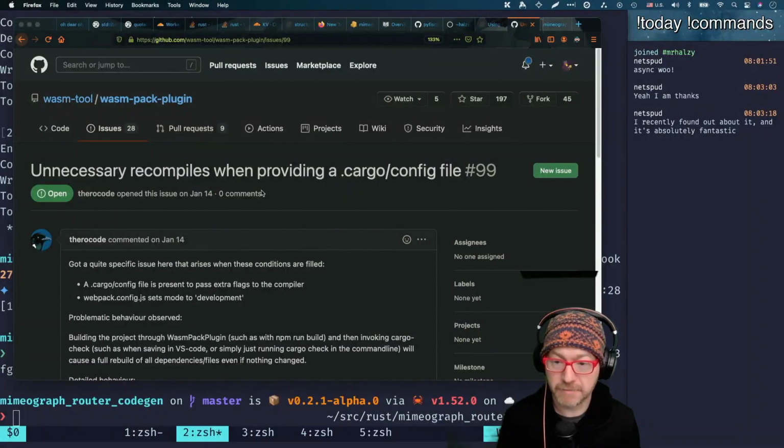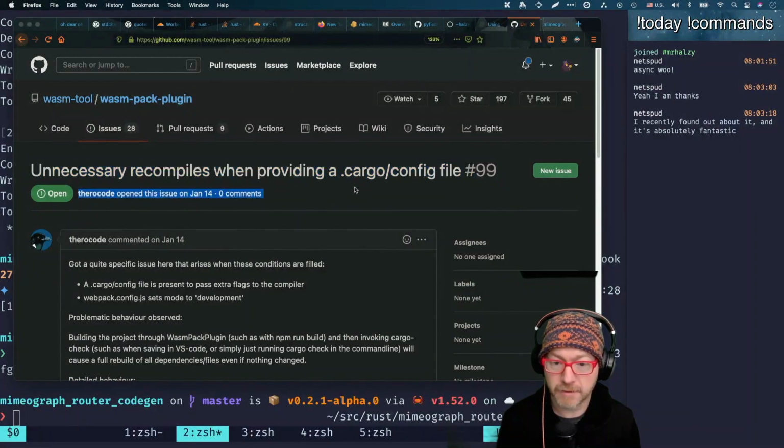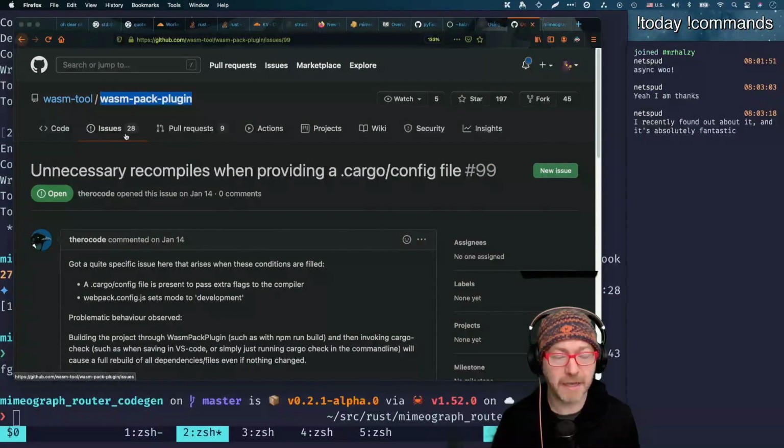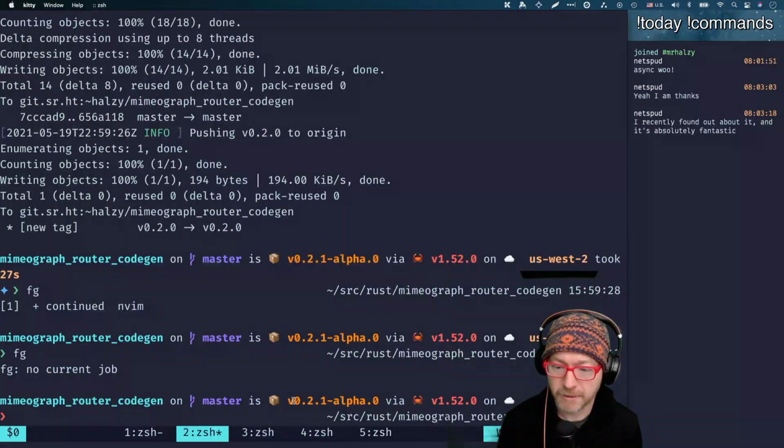So I found a bug that was causing the full rebuild all the time. Basically, if you have a cargo.config file and your Webpack config sets mode to development for this WASM pack plugin, it does a full rebuild every single time. So I just deleted my special settings. It's all right. We'll live.